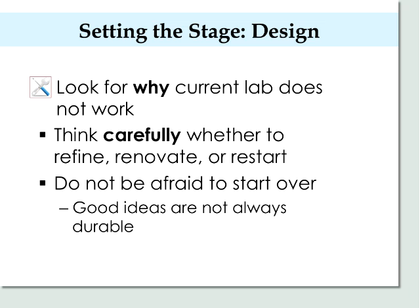And that's the one that people are very afraid of, starting over, especially if they've already partially developed a lab. And that's something I tell people not to be afraid to do, because a good idea may sound great, but when you try and build it up for 100 or 1,000 students, it's not durable. It's not going to allow you to do a lot of different activities, or it's going to be too cost ineffective. So sometimes you have to make that very hard decision of throwing something out. And that's not always a bad thing.